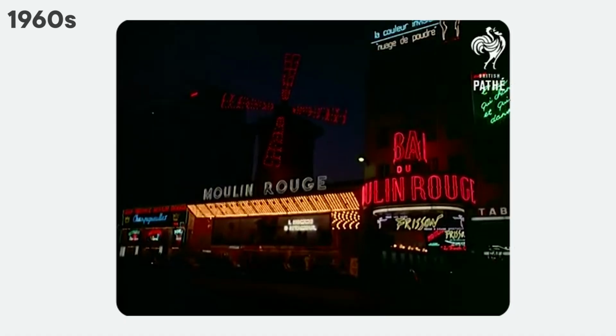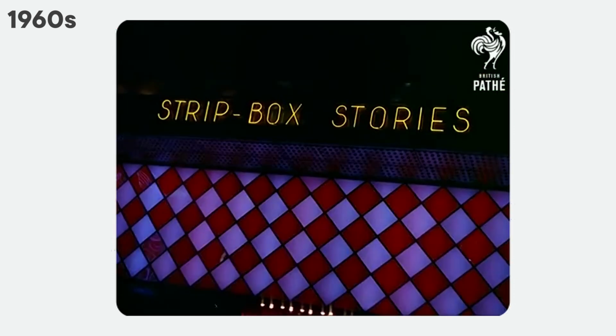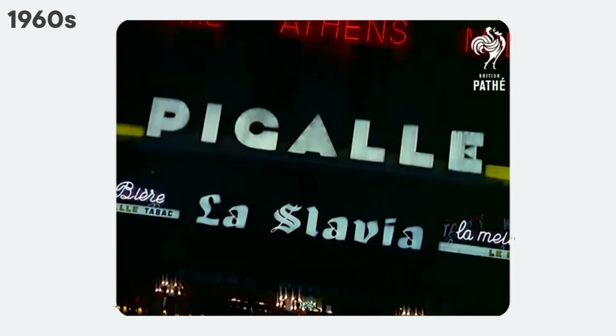Let's jump right to Paris. The excitement of a city's lights at night. Where else could such synonyms of gaiety be spelled out in the sky but Paris, city of gaiety?